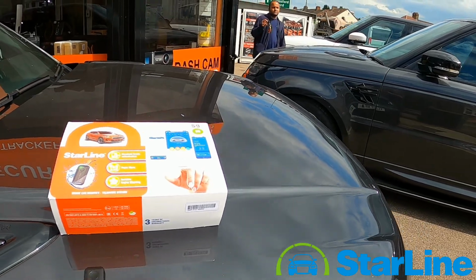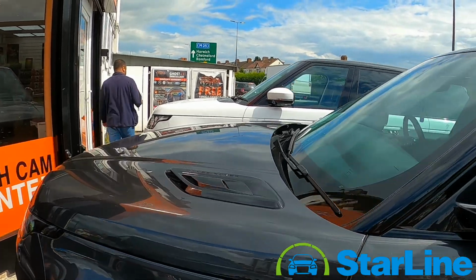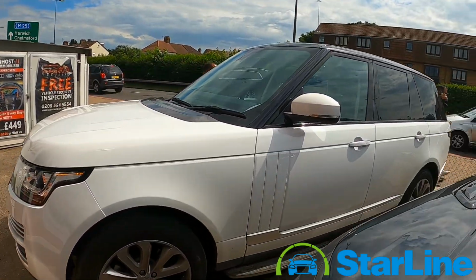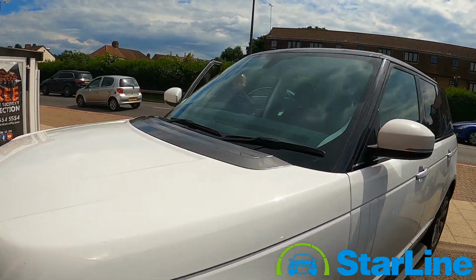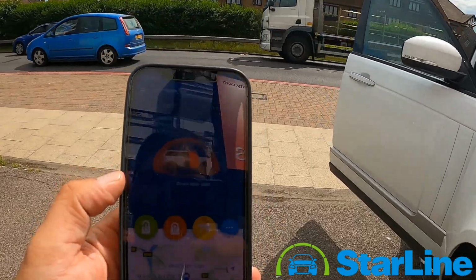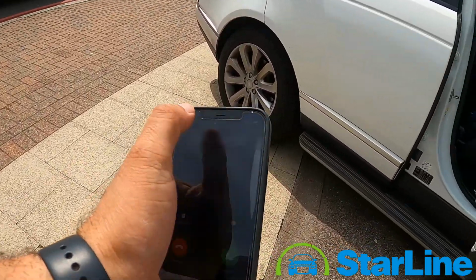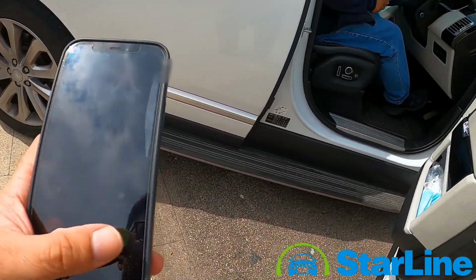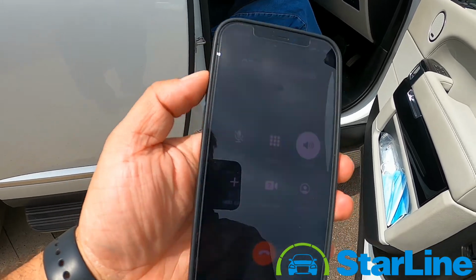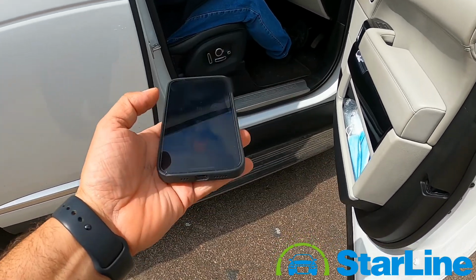What I'm going to get him to do, imagine someone's unlocked the vehicle or cloned it or something like that, and they try to start the vehicle. So he's just unlocked it. Alarm's gone off. You see it on my thing going off as well, and it's calling me. So if I pick that call up and put it on speakerphone: "Door open, enter command code or dial 0 to listen." So there you go, you can hear it calling right now.